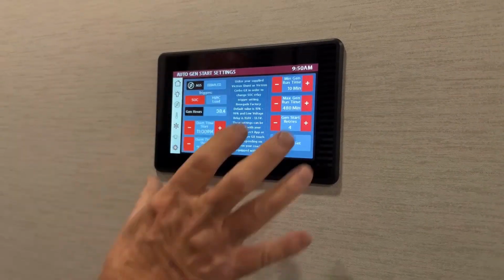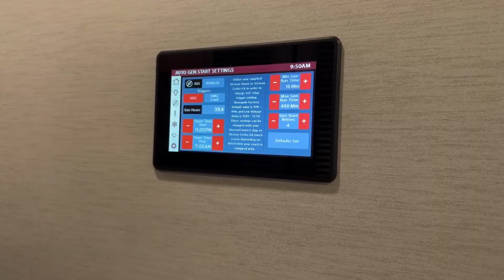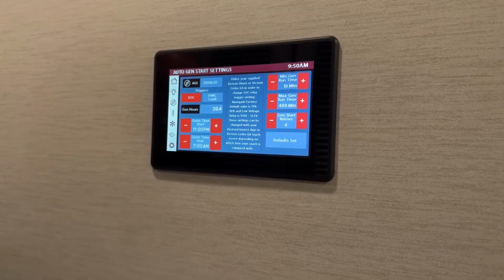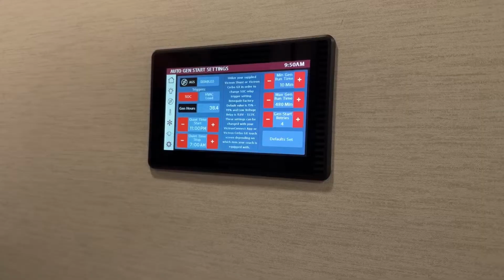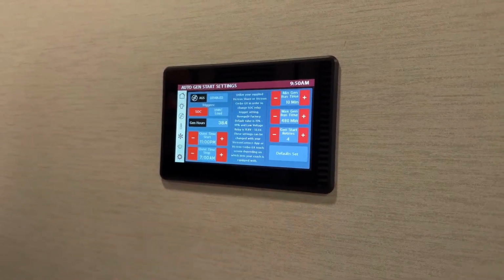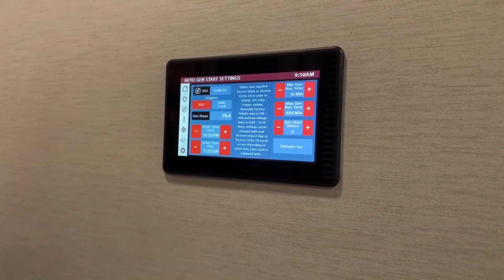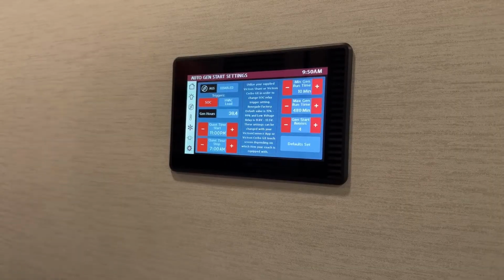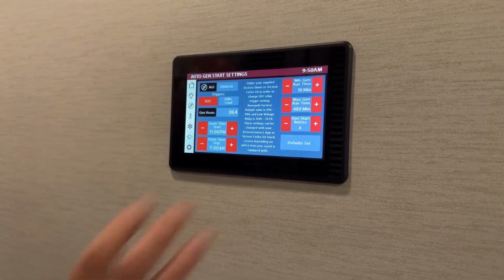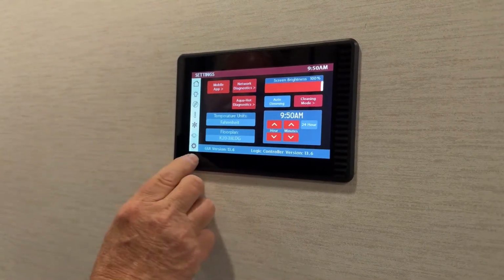the gen's running right now, but I could program my auto gen start. And you can do that to kick on, let's say my batteries reach 12.1 volts. I want to charge the batteries. Maybe I want to set it at 75 degrees because I'm leaving my dog inside when I go for a hike. As it warms up, that generator will kick on, and your air conditioner can be preset to come on at 75 degrees. So most everything that you do, right here's your settings.